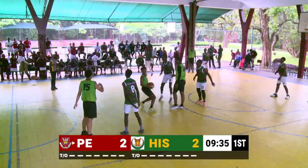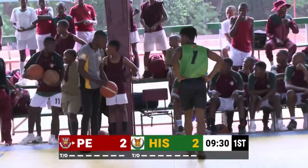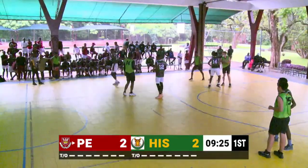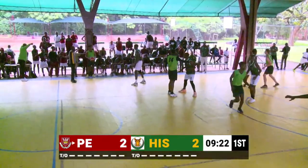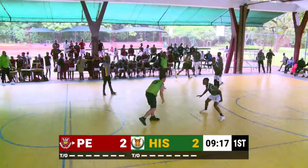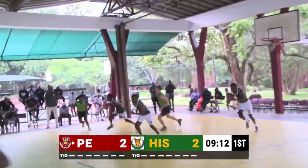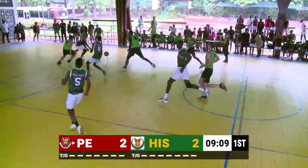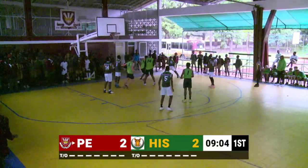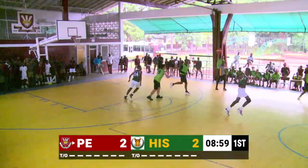HIS trying. Oh, we just had an extra ball on the court. Ref has blown his whistle to restart the play. We have number 15, Thistle, trying to make plays. Unfortunately, there's a disjointed pick and roll. Travis tries to shoot the ball. Unfortunately, it's blocked. As HIS is attacking.